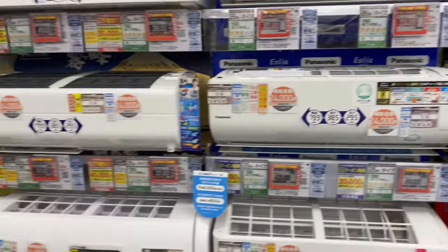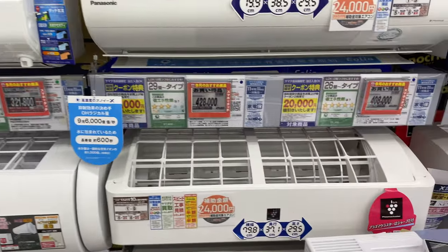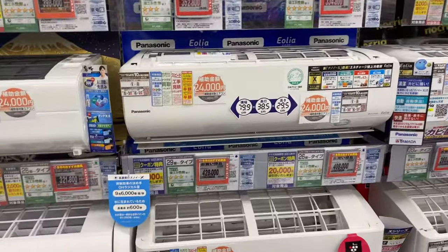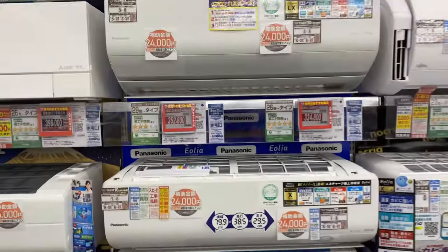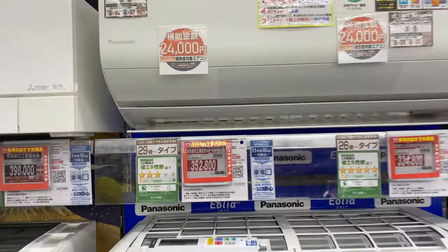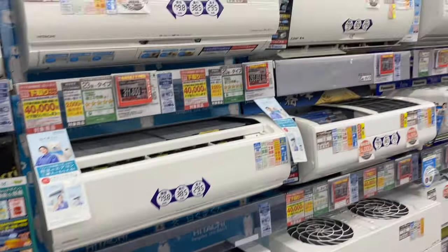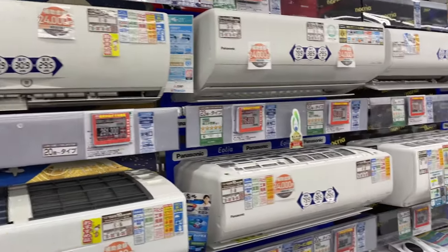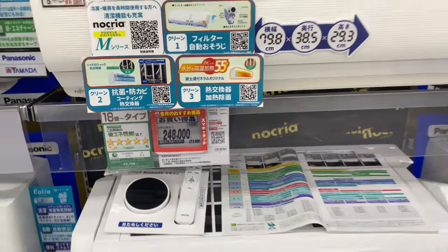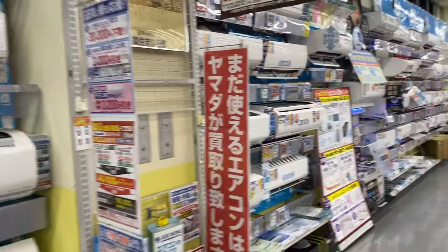24,000 yen, not bad. Oh no, is it? Or for monthly payment? Oh man, I'm seeing too many prices. Okay, all right, you know what, I'm seeing that 428,000 yen. I'm saying, okay, I'm not so sure then. I think that's the price. So these are like monthly payments. 352,000. 288,000. There's so many to see. 248,000. Yeah, so all this side is AC units.